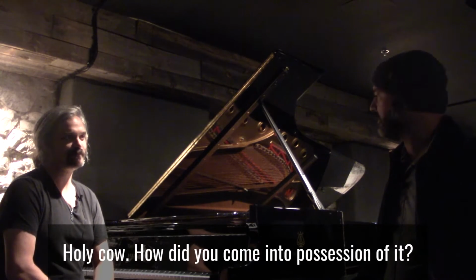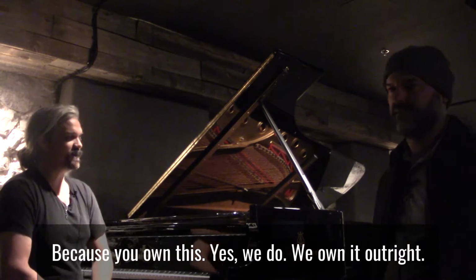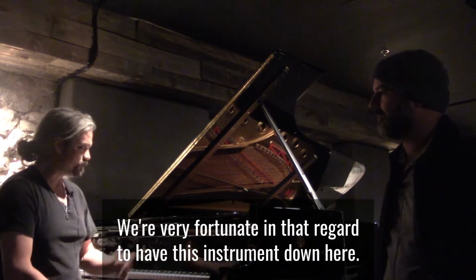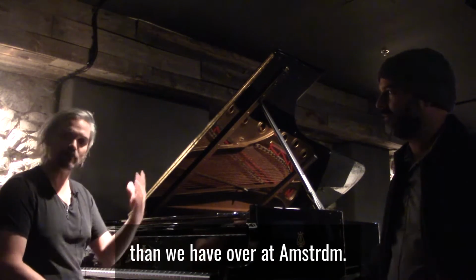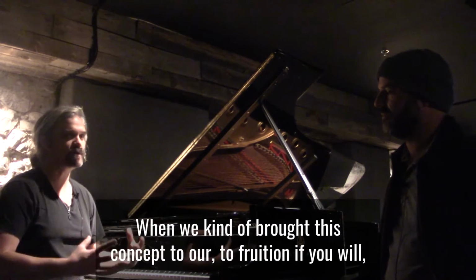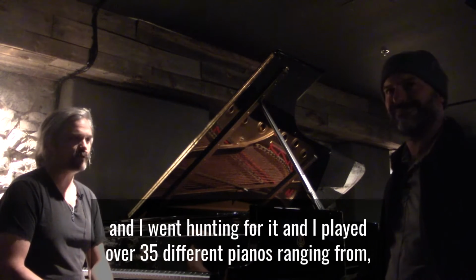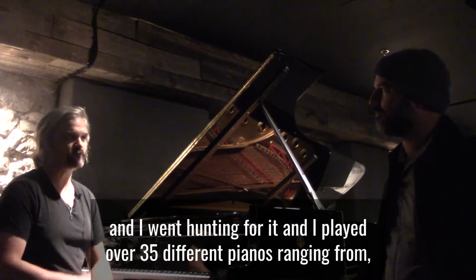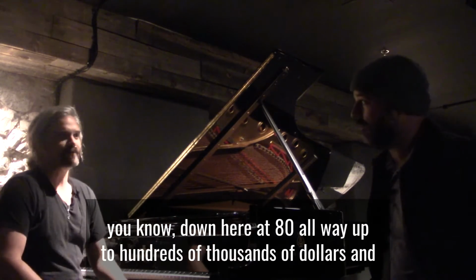Holy cow. How did you come into possession of it? Because you own this. Yes, we do. We own it outright. We're very fortunate in that regard to have this instrument down here. We knew we needed a higher quality instrument than we have over at Amsterdam when we brought this concept to fruition, if you will. And I went hunting for it, and I played over 35 different pianos, ranging from down here all the way up to hundreds of thousands of dollars, and they just weren't that special.